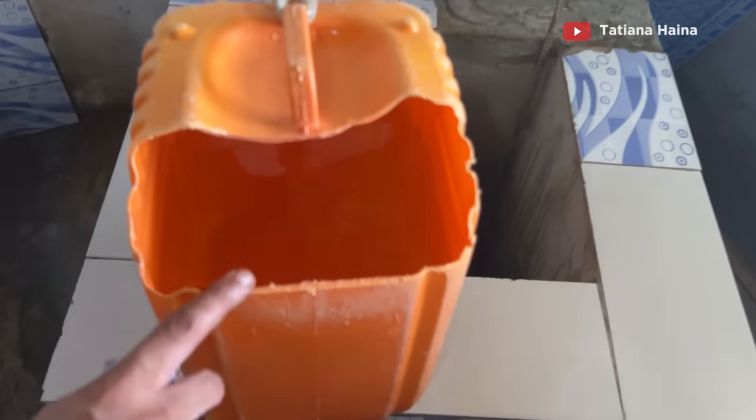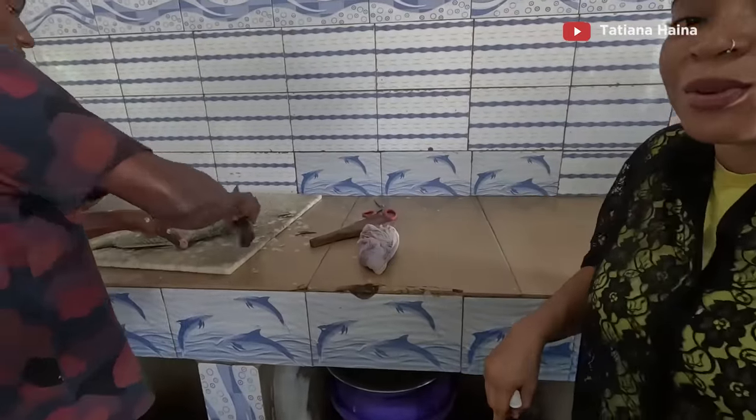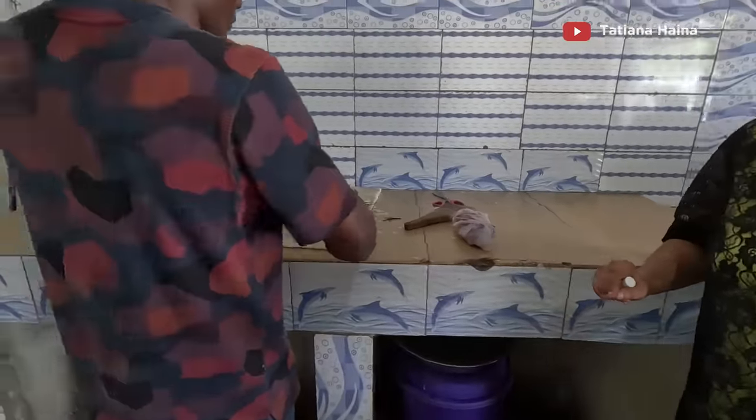Fishes when you come and buy them. So this is the raw water that you saw, and that is our fish that we are going to use to cook. I don't know what kind of food we are cooking.